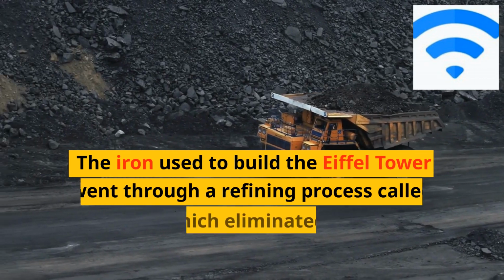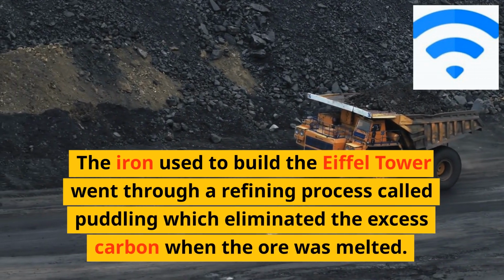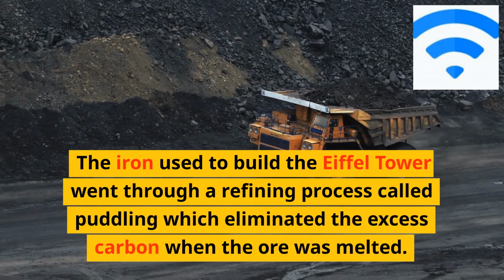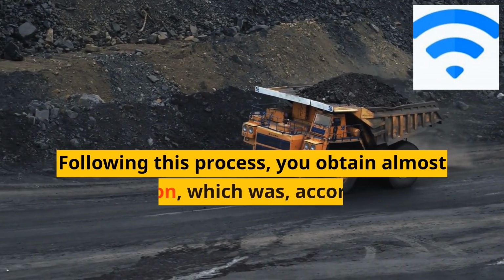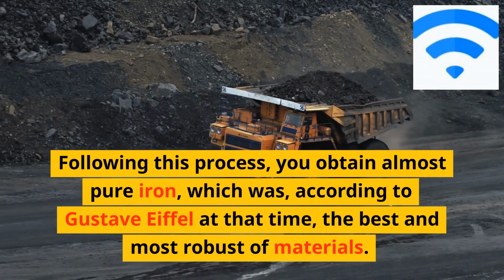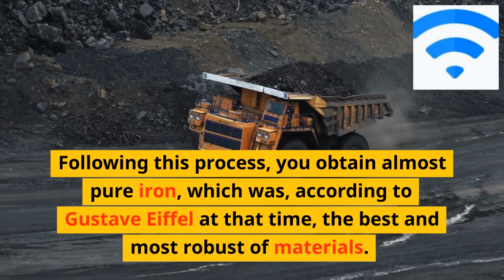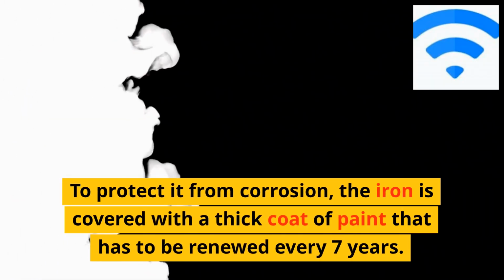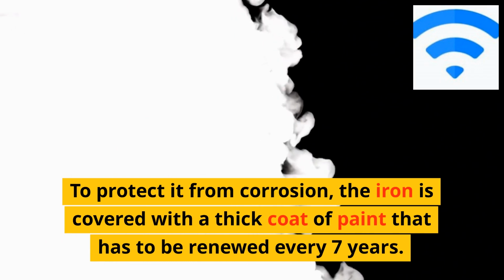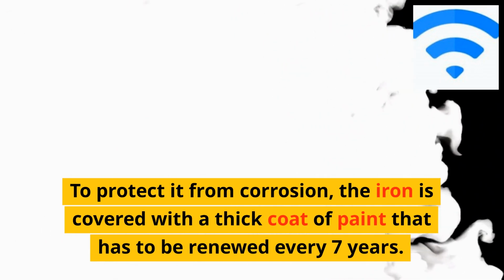What is puddle iron? The iron used to build the Eiffel Tower went through a refining process called puddling, which eliminated the excess carbon when the ore was melted. Following this process, you obtain almost pure iron, which was, according to Gustave Eiffel at that time, the best and most robust of materials. To protect it from corrosion, the iron is covered with a thick coat of paint that has to be renewed every 7 years.